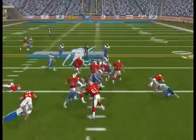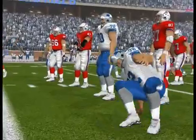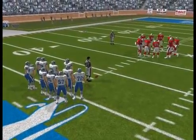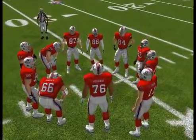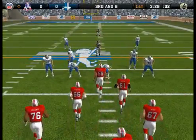Detroit comes out in a 4-3. He gets the handoff on the delay. Schmidt is there for the tackle at the 42-yard line. Collins takes it up the middle for a yard or two. Ball on their own 42.